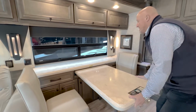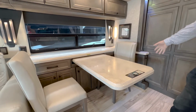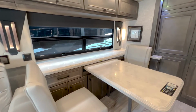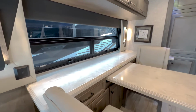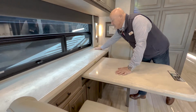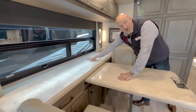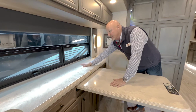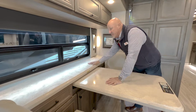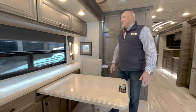Nice extending table and chairs here. There are a couple other folding chairs, so you can serve 4 people here, or 4 people can sit here nicely. And then nice deep space here. So if you want to serve your meals with your plates and things that you're having for dinner, you can put those here. Makes a nice place for serving and passing and those kinds of things.